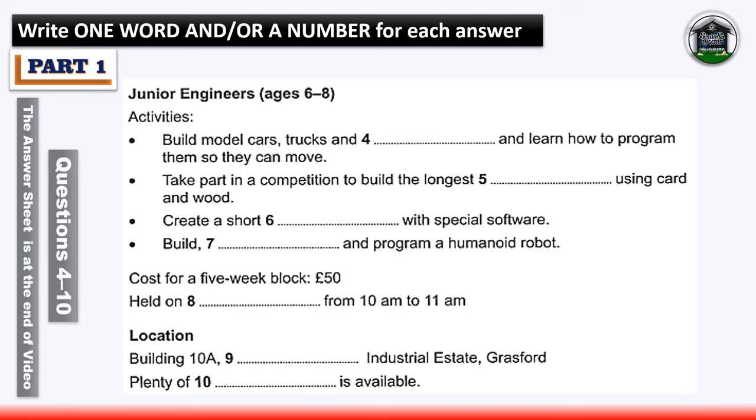Then they have something a bit different, which is to think up an idea for a 5-minute movie and then film it using special animation software. You'd be amazed what they come up with. And, of course, that's something they can put on their phone and take home to show all their friends. Exactly. And then they also build a robot in the shape of a human, and they decorate it and program it so that it can move its arms and legs.